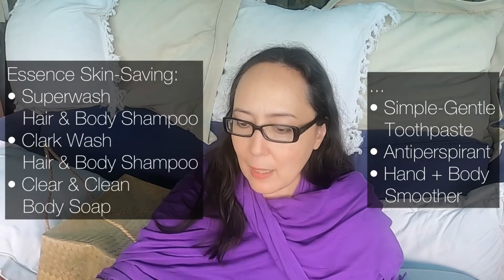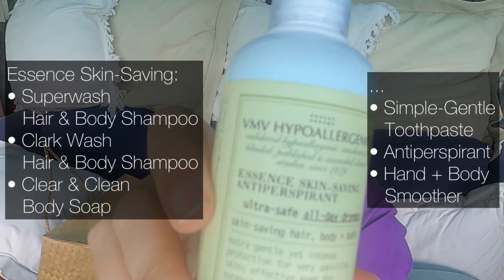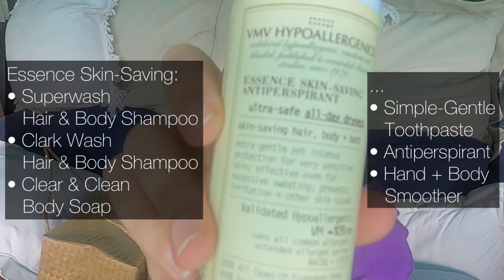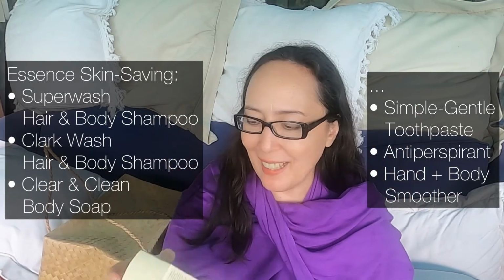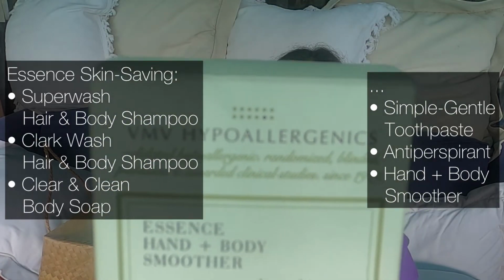And then Essence Skin Saving Antiperspirant, also one of my personal favorites, which I use not just on my underarms, but even on my back and my chest because I have Malassezia folliculitis, otherwise known as sweat acne, but it's a folliculitis, not an acne. And a wonderful all-over cream in Essence Hand and Body Smoother.